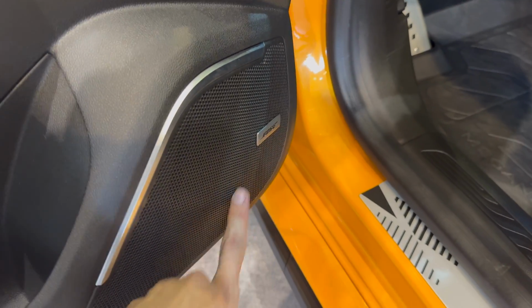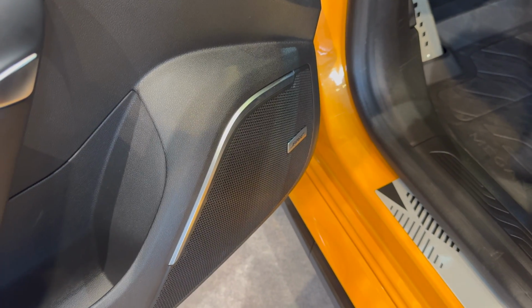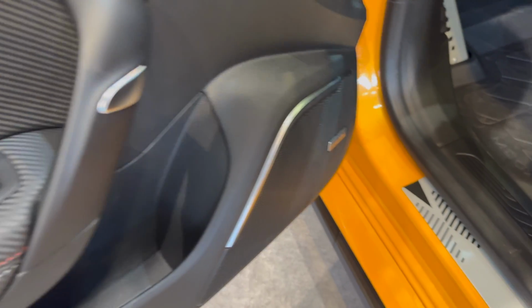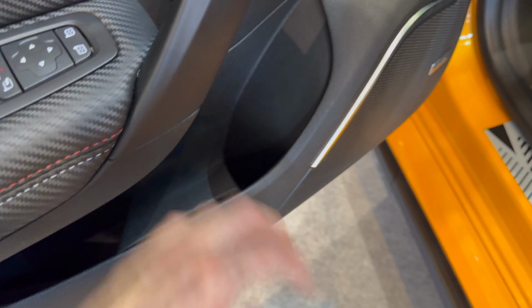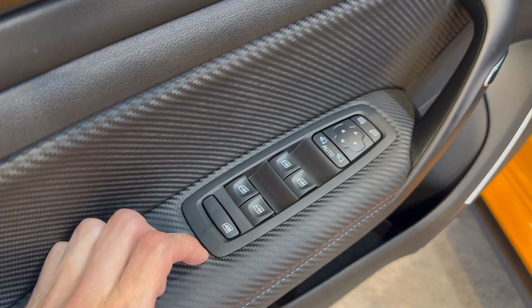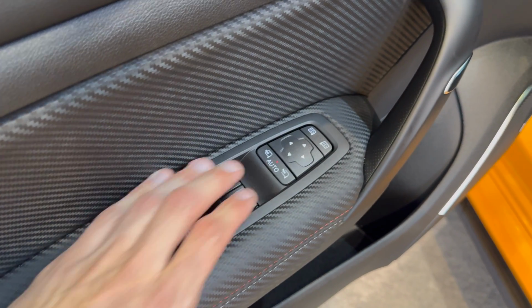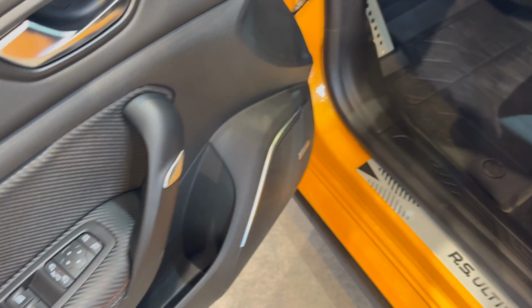Have the Bose speaker here. I didn't notice it was a Bose. I did mention it, but when I was checking the interior, I didn't notice. Little chrome accent, big pocket. So the front pocket has a little cloth here, but the rest is plasticky. You can lock the windows on the rear for the kids. All power windows are fully automatic, and you can control the side mirrors, and you can fold them.